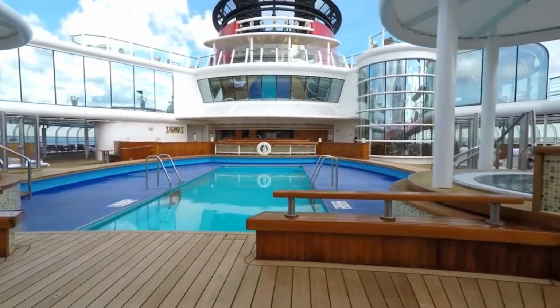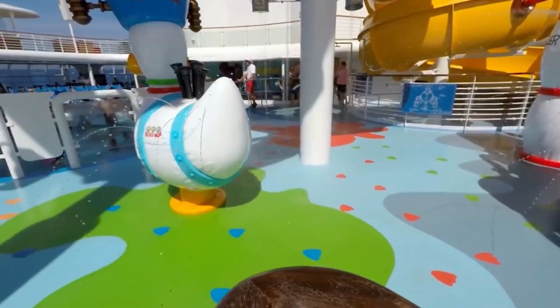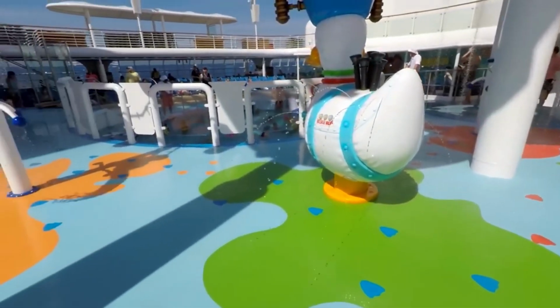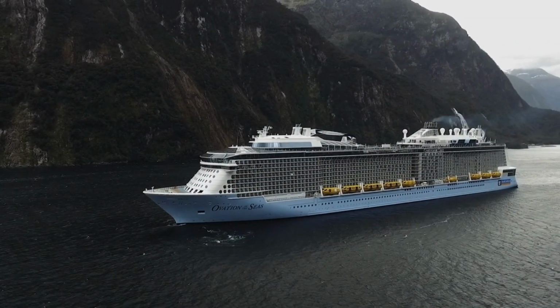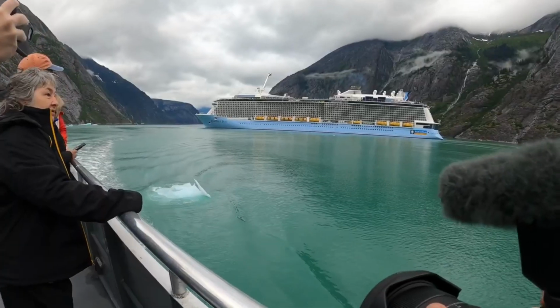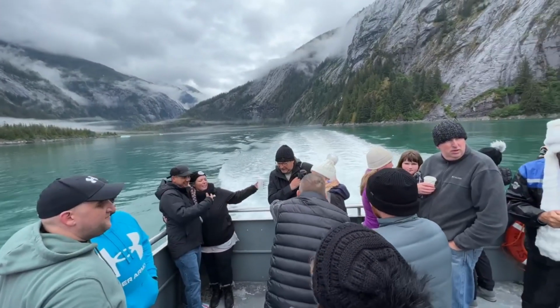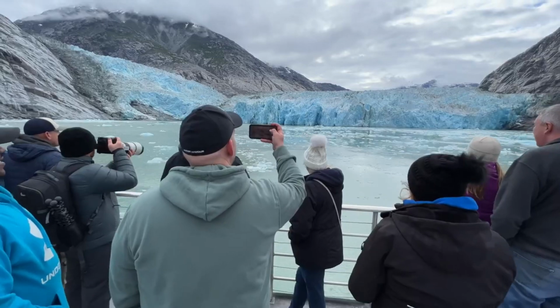Alternatively, if you're interested in an expedition-style cruise that allows you to explore the last frontier more intimately, you can opt for smaller, more expensive lines like Viking or Silver Sea. Holland America is also worth considering. There are many other cruise lines available, so it's important to explore and find the one that best fits your needs and preferences.